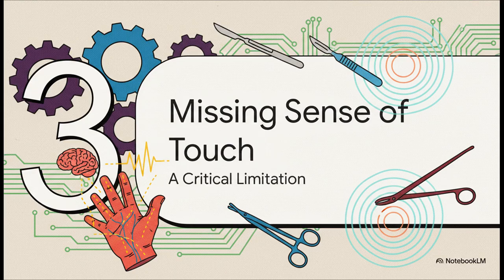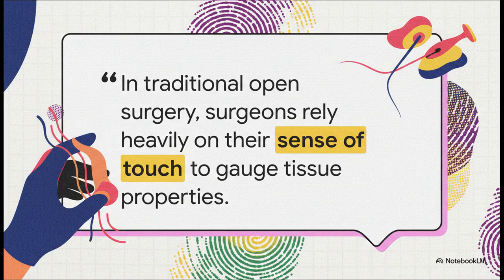But for all its amazing precision, this revolutionary technology was missing something absolutely fundamental, something surgeons had relied on for centuries. And that missing piece is the sense of touch, or what we call haptic feedback.